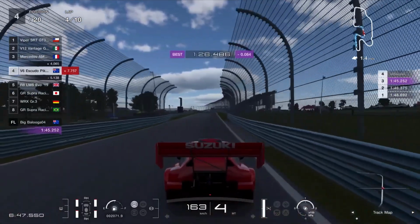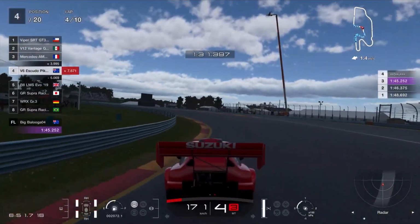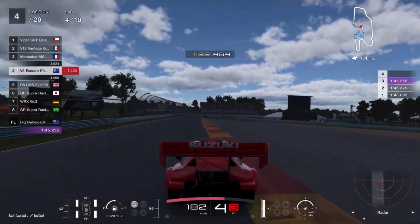Yes. We might have to pit really late in the race if we do have to pit. But even so, you've got to try this.